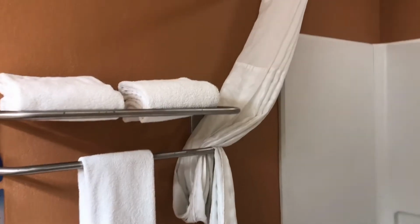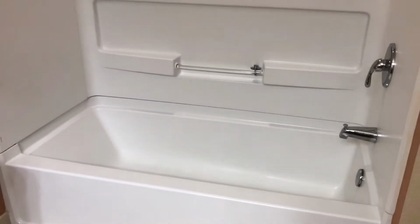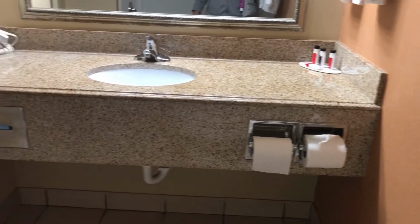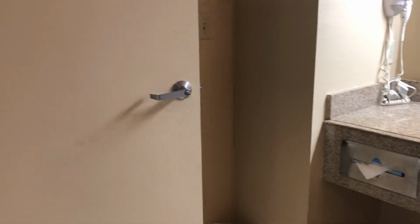They do have a curved shower rod, so that helps from it sticking to you. The water pressure was light, kind of like getting caught in the rain, but not like a rainwater shower head. Overall, a good space in the bathroom, and that's all you can hope for when staying at a Days Inn. Some mirrors have this stuff on it, and I don't know, it's due to age.